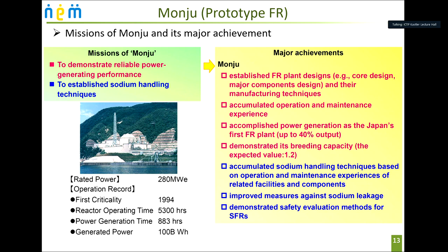And this is a prototype fast reactor, Monju, and the missions and the major achievements are listed here. The main mission of the prototype reactor is to demonstrate reliable power generation performance. Another one is to establish the sodium handling techniques.